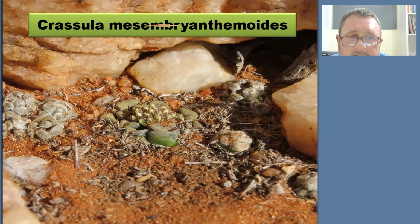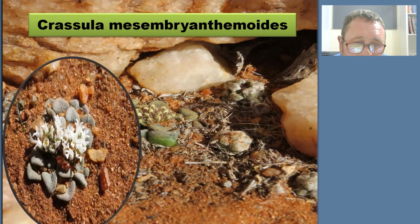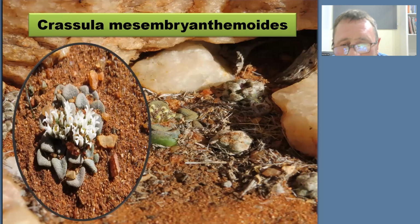Here are the smaller things, the Gracila mesemanthoides in the bushland area. You can see the flowers, very, very tiny, hard to find.